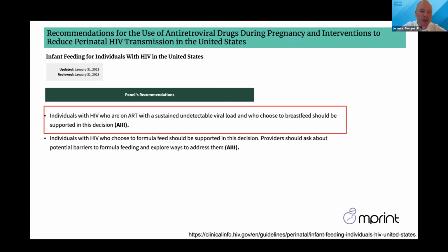And I've highlighted one important point, stated that individuals with HIV who are on antiretroviral therapy with sustained undetectable viral load and who choose to breastfeed should be supported in this decision. So really moving towards a model of shared decision-making. And this is largely in recognition of the vast benefits of breastfeeding, both to the mom and to the breastfeeding infant, and that the risk of transmission of HIV in suppressed individuals with HIV transmitting to the infant is quite low, actually, if the mom is suppressed. It's not zero, but it is quite low.